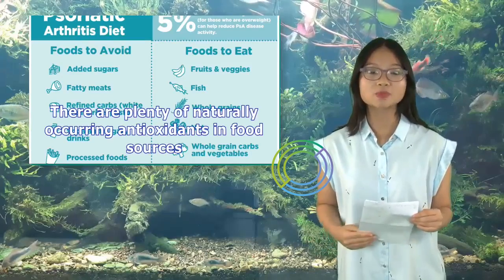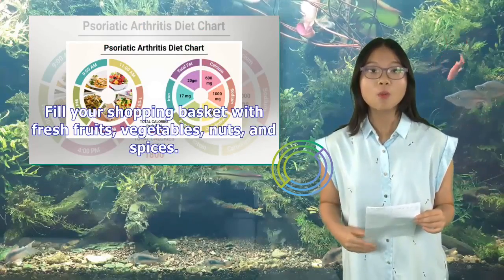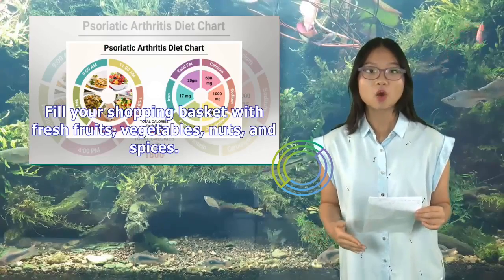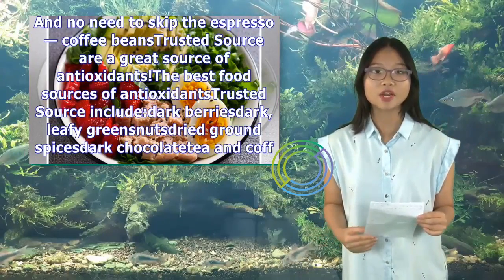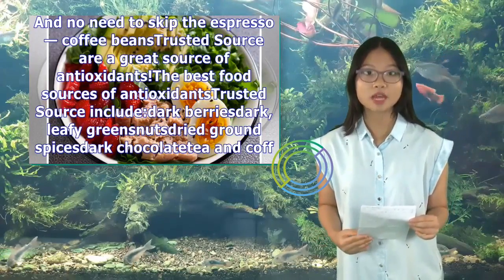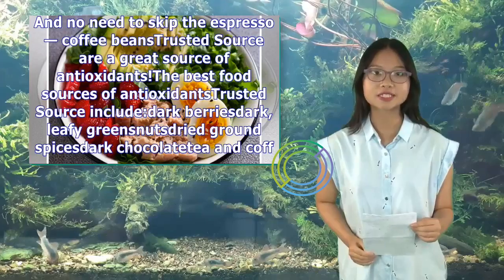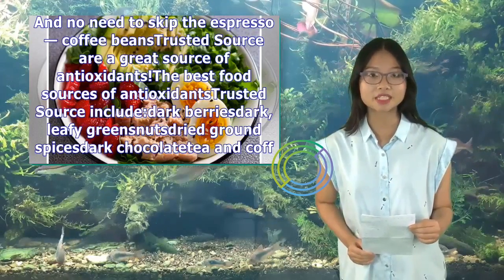There are plenty of naturally occurring antioxidants in food sources. Fill your shopping basket with fresh fruits, vegetables, nuts, and spices. And no need to skip the espresso. Coffee beans are a great source of antioxidants. The best food sources of antioxidants include dark berries, dark leafy greens, nuts, dried ground spices, dark chocolate, tea and coffee.